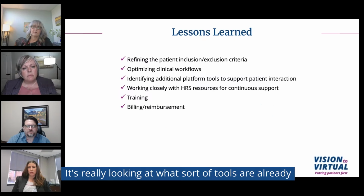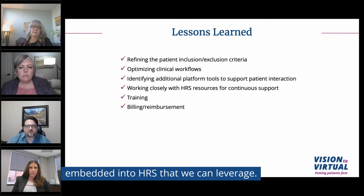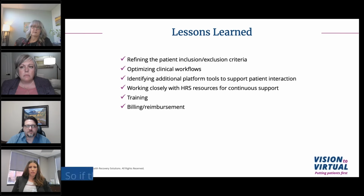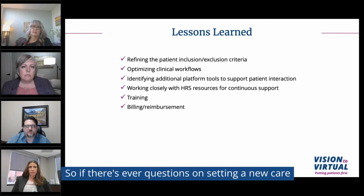It's really looking at what sort of tools are already embedded into HRS that we can leverage. They have a really great clinical team that we work with regularly. So if there's ever questions on setting a new care pathway.